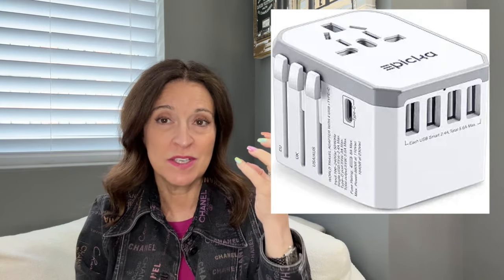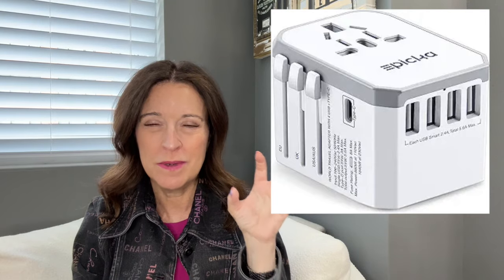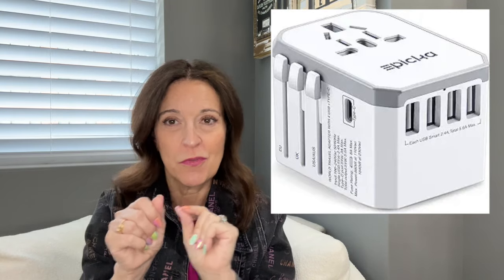Again, it is an all-in-one. You push out different options depending on which country you're in. So again, it's pretty universal. It does not cover any of the Asian countries, but other than that, I think it pretty much covers everything else. It covers obviously the US, Australia, the UK, and all of Europe.